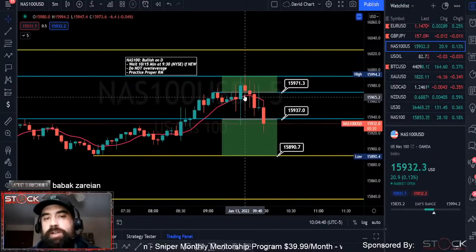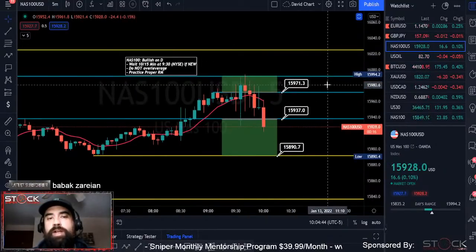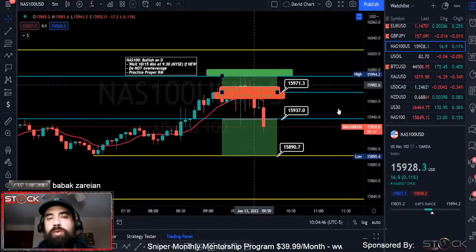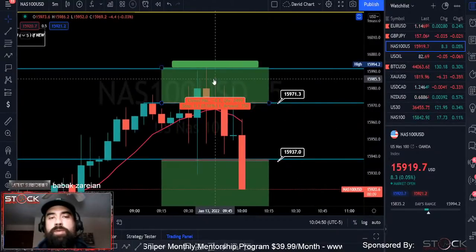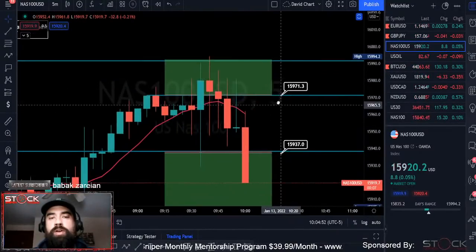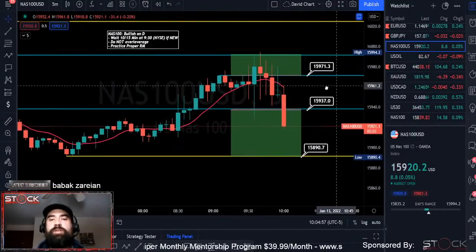So guys, look at these wicks here. You can see pushing up, push down, push up. These wicks, use my crosshair right here, okay? So you see how this wick was made lower? Let's just identify this one right here. Okay, you see this wick right here, lower, lower, lower, lower, and now you're starting to get your Nasdaq sell here, okay?